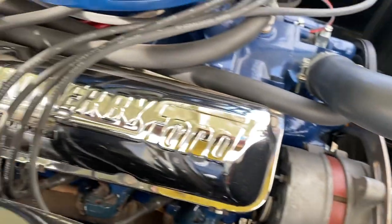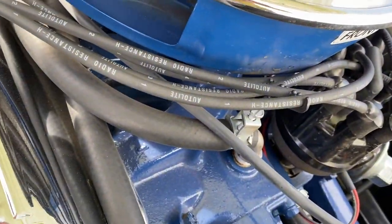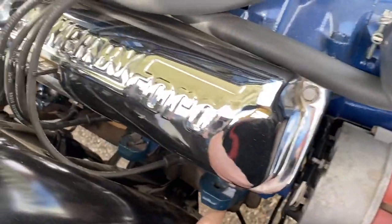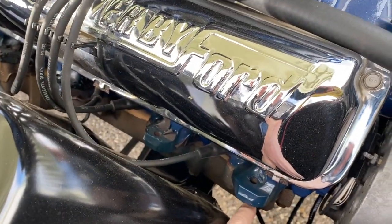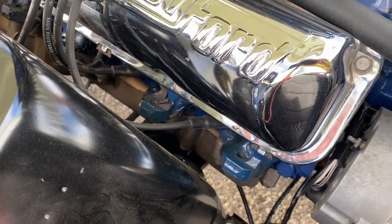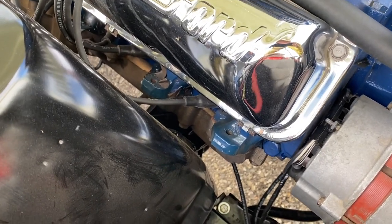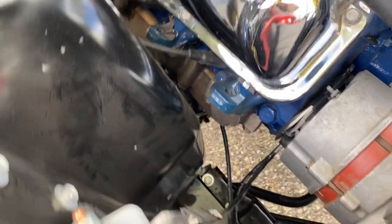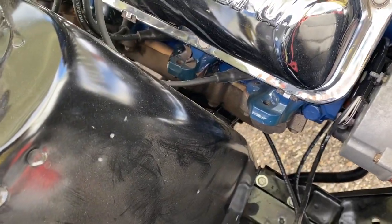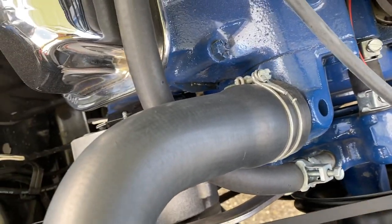What else do you have? You can get a brand new set. That's the header. Okay, but these are the original headers. These are the original ones, yeah. And did you ceramic coat them or do anything with them? Or are they the original cast iron headers? Original cast iron. And then you've got these. From what I understand, yeah.